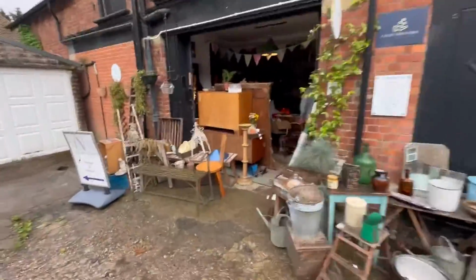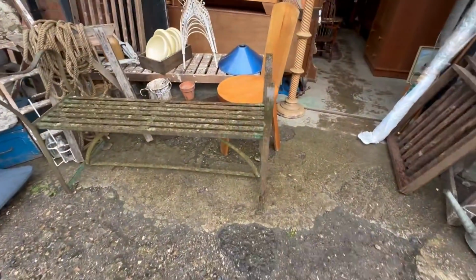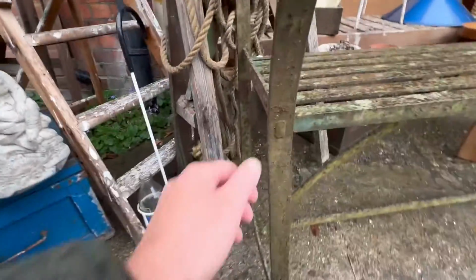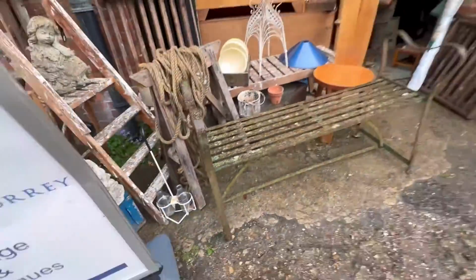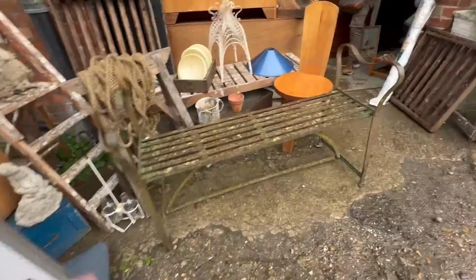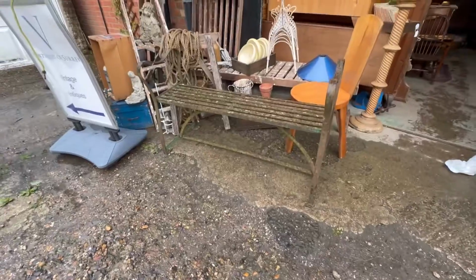Customers already here. This is the bench I spoke about the other day, that we picked up the other day. I mean, this is a proper made, nice old blacksmith's made bench, sort of wrought iron. Got some real weight to that. I said it's probably best part of 200 years old. Really heavy, and I can imagine it's not going to last very long once we upload it.